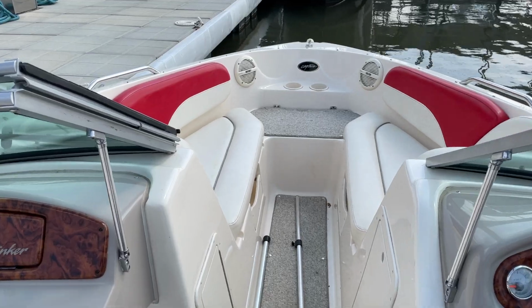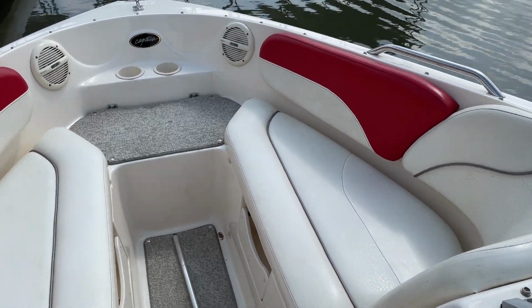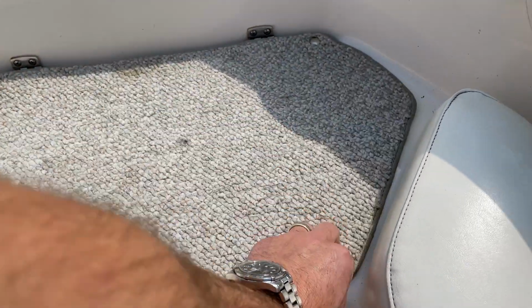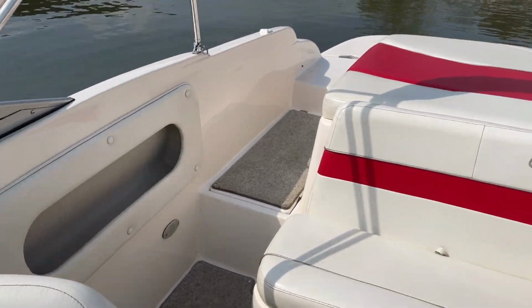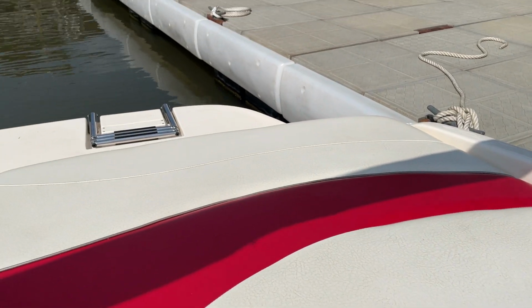Nice deep set open bow on the front up here. So again, guys, interior's all clean. Vinyl, excellent condition. Covers, I haven't put them on yet, but they look like they're in decent condition. All the carpets look like they're starting to get a little bit of wear on them, just on some of the edging. I'm going to check some of these backs here. Yeah, you're starting to get some of the wear there. So I just expect the carpet's on its way out. You can go and upgrade to seagrass if you'd like.